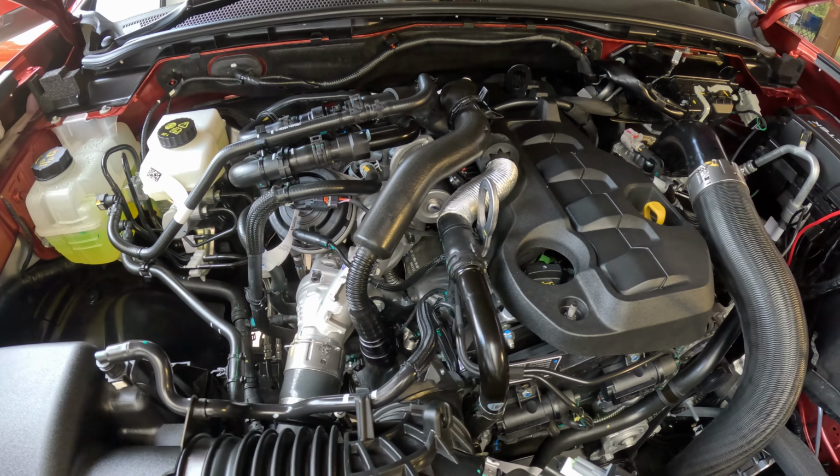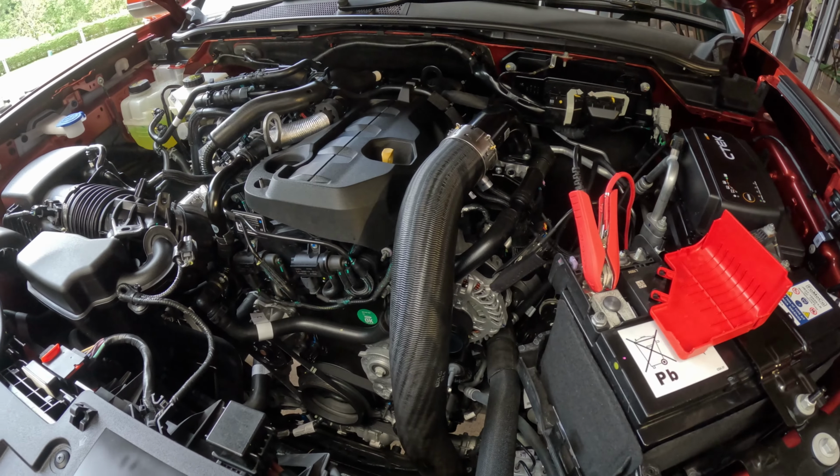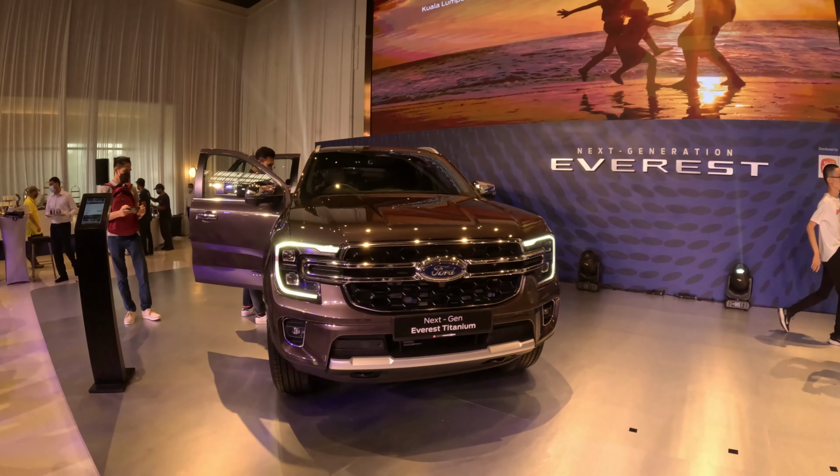You are now on your way to mastering many more milestones in your life with the next generation Ford Everest. Go ahead and master your life.